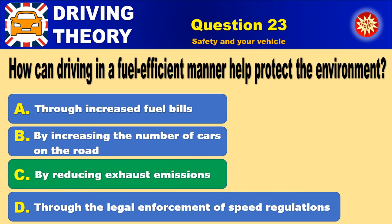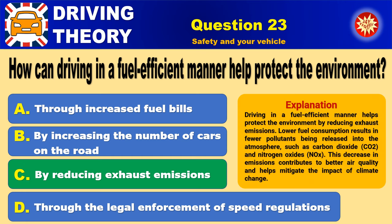The correct answer: C. By reducing exhaust emissions. Explanation: driving in a fuel-efficient manner helps protect the environment by reducing exhaust emissions. Lower fuel consumption results in fewer pollutants being released into the atmosphere, such as carbon dioxide, CO2, and nitrogen oxides, NOx. This decrease in emissions contributes to better air quality and helps mitigate the impact of climate change.